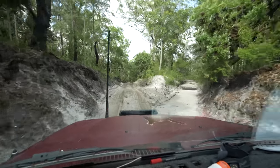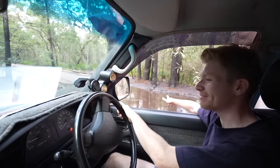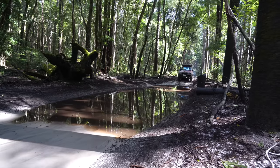Alright, so we're on Fraser Island. So they've had so much rain over here in the last couple days, or last week really. This is more reminiscent of Tulanki rather than Fraser Island. Like, there's just massive bog holes everywhere because it's had so much rain.